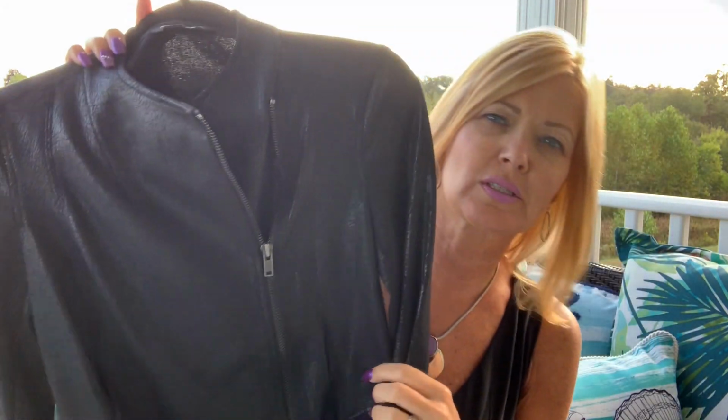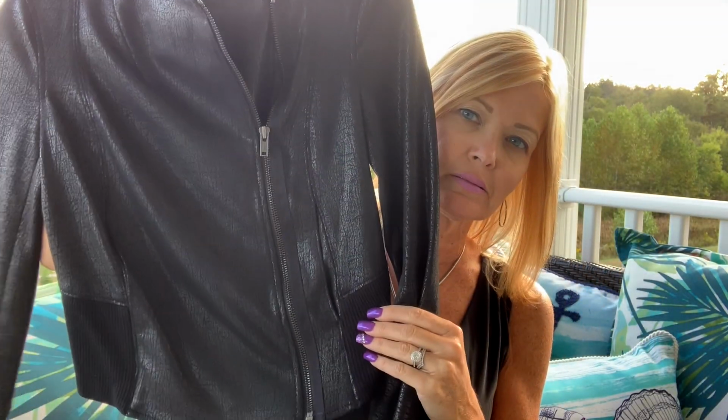Next was the Express Coated Asymmetrical Zip. Once I put this on, it seemed kind of cute. So I don't know, yes or no. This one's a maybe for me right now. I need to think about this one. It didn't look bad on. It was kind of cute. It's very soft and comfortable.